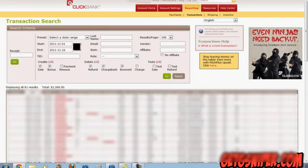Now, as you can see, the date today is the 16th of November. And I've selected a transaction range from the 1st of November to the 16th, which is today. I've included refunds, and as you can see, I've got 81 results totaling $1,566.90. That's proof that you can make money with Google Sniper. There's over $1,000 in 15 days right there.